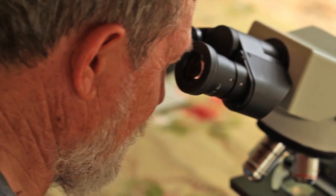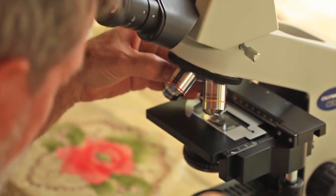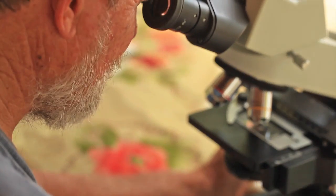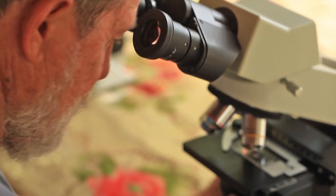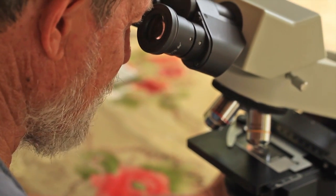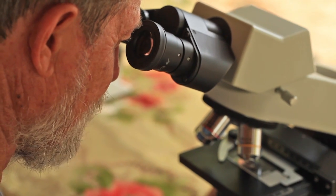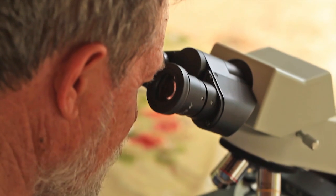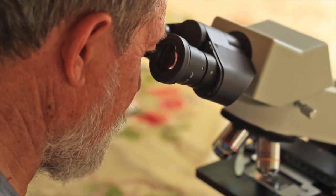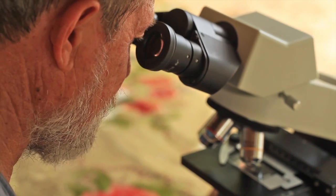It's mucus with a lot of red cells. This dog is possibly going to die if we don't get it treated. It's got a heavy hookworm infection. Yeah, this has got hookworm eggs in it. I think, or white cells.